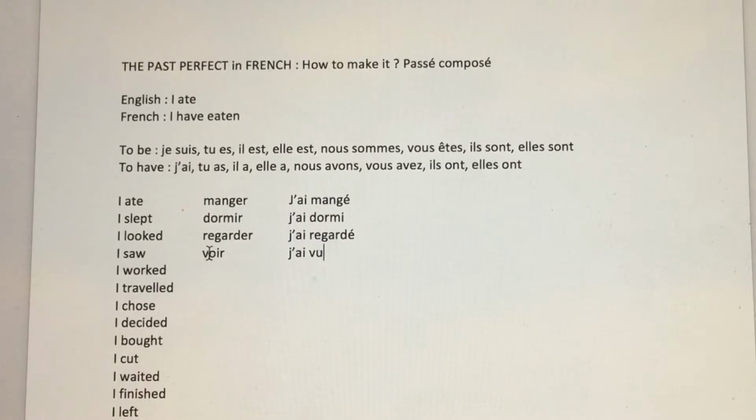You will notice that voir, so OIR, very often becomes u. This is a sound not really easy to pronounce for English-speaking people. It sounds a bit more like vu, j'ai vu, when I hear English people pronounce it. Remember to make a very small round opening with your lips, with a tense mouth, and say vu. You put a lot of tension in your lips, in your mouth. J'ai vu. Good.